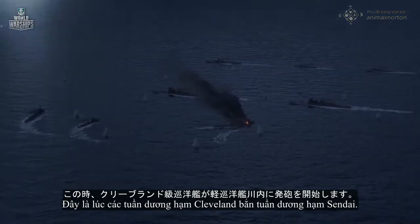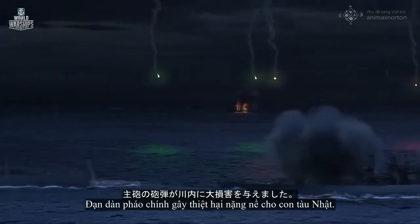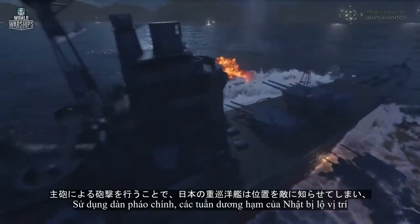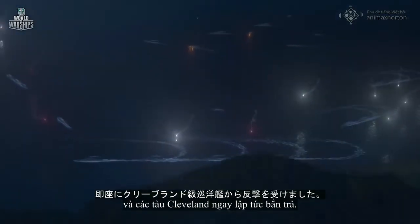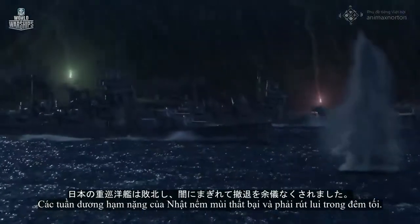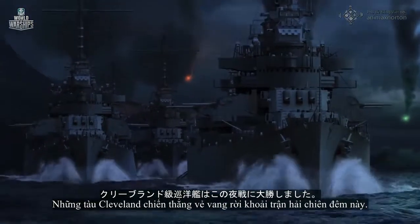This is when the Clevelands opened fire at cruiser Sendai. Primary armament shells severely damaged the Japanese ship. In this turmoil, heavy cruiser Miyoko ran into a friendly destroyer, cutting off part of her bow. Having fired from their primary guns, the Japanese cruisers revealed themselves to the Clevelands, who immediately returned fire. The Japanese heavy cruisers suffered a defeat and retreated under the cover of darkness. The Clevelands came out of this night battle as decidedly victorious.